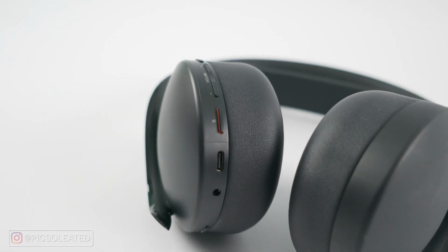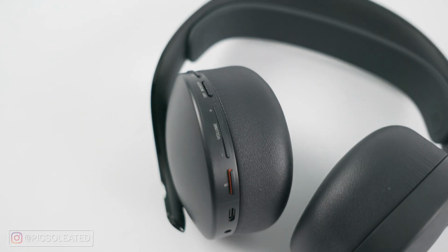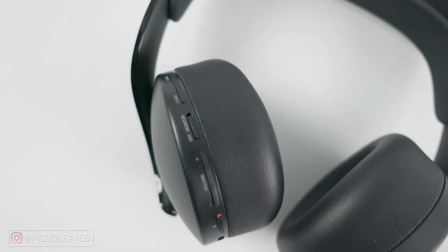Another reminder that the EQ adjustment feature is only available on the Pulse 3D headset on the PS5. That includes the original colorway. It doesn't matter what colorway you get. They both have the EQ feature setting, but you're not going to get that with any other headset on the PS5, at least not integrated into the PS5.